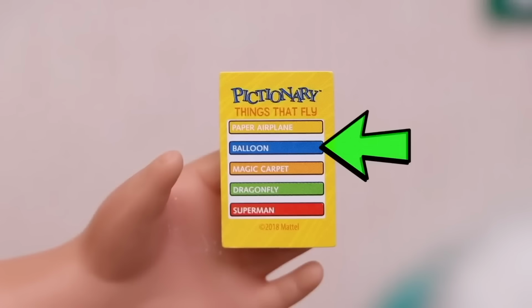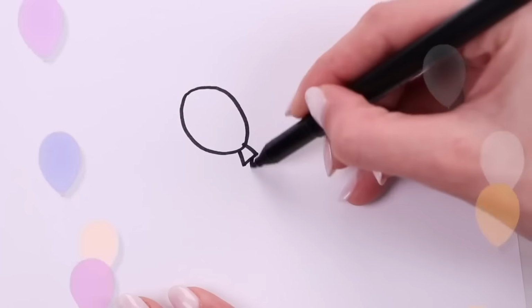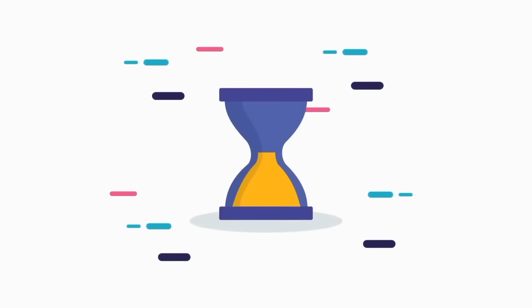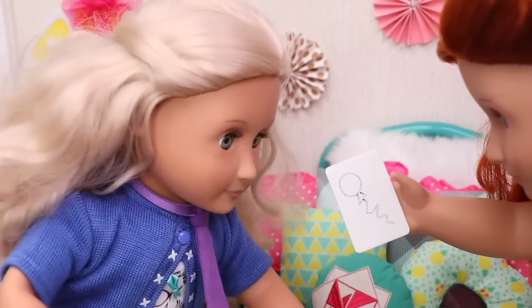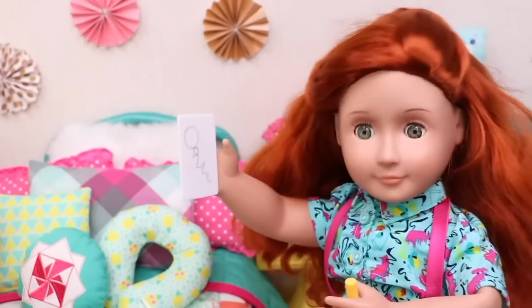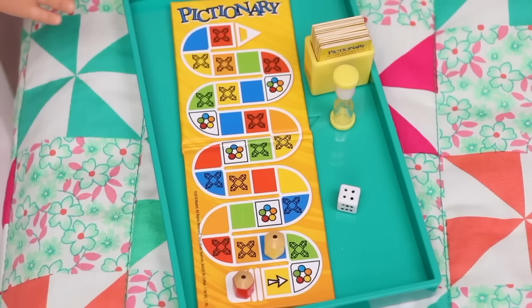This is the blue word on my card. I'm ready right on time. Now, sis, tell me, what is this? All right, let's see. Oh, this is easy. It's a balloon. Yeah, that's right. Now it's your turn to roll the die. All right, let's see.